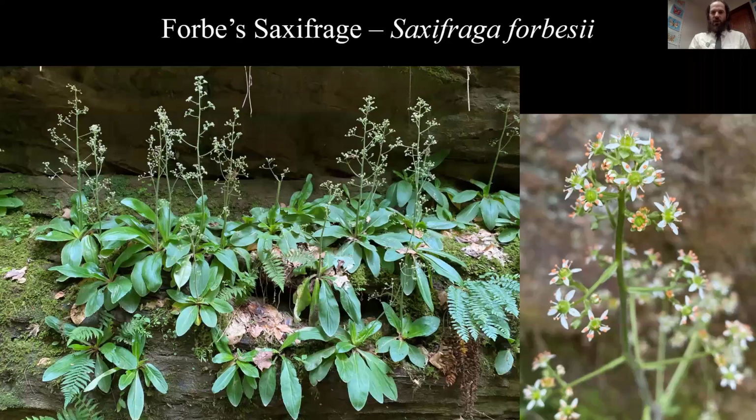Okay, this is the last one I'm going to profile. The Forbes' saxifrage, because this was also discovered here at Giant City State Park, is new to science, but not all authorities agree that it's a full species. In any event, this one grows on rock. So at Little Grand Canyon, Panther Den, Giant City, it comes straight out of the sandstone. So it's pretty rare in its distribution, where it's similar to Saxifraga pennsylvanica, the swamp saxifrage, which is a wetland plant, really. It grows in fens and wet places, and not many places down here.